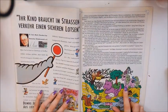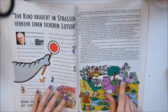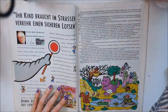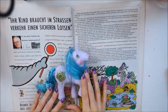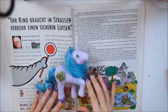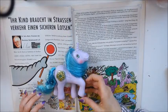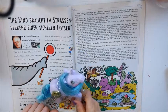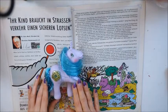And here, it's so interesting that Princess Sparkle is always, also on my pony puzzle, depicted with really green hair. And actually I think her hair is more blue, to be honest. I mean, it is, let's say, a turquoise or something, but definitely not that green. But this is her. Probably my favorite of the princess ponies.